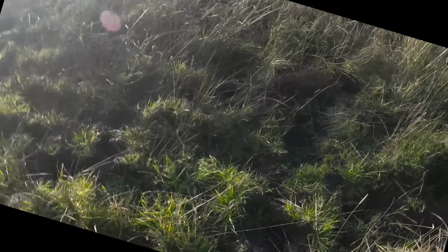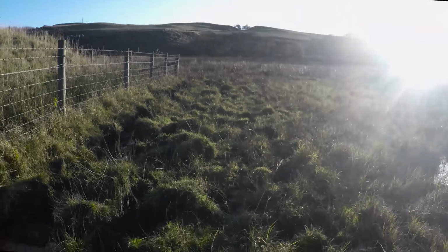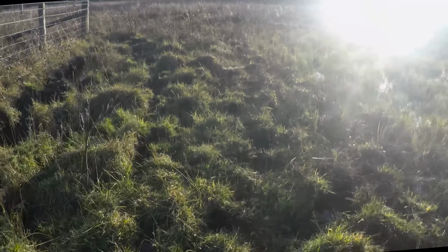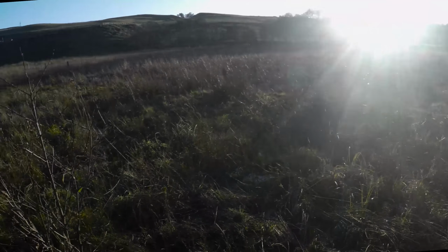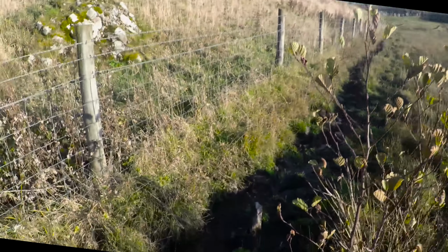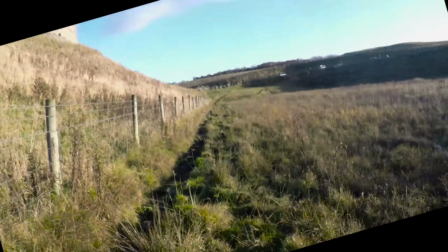Mud, swamp. Yes, I'm actually walking on a bog, and I'm sinking every second step. I think I'm going all the way back the way I came this way. Right, so after struggling for 10 minutes to get nowhere, now I'm struggling to get back out of this mess, and I still haven't got a photo to show for all this effort.